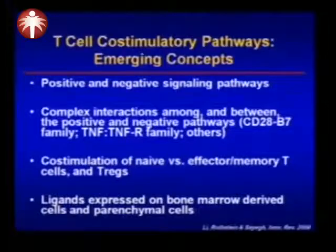However, since then, this field has emerged dramatically over the last 20 years or so. In this review article in 2009, we summarized several of the new things that are known now about co-stimulatory pathways. First one is that not all co-stimulatory pathways are in fact positive pathways resulting in activation of T cells. Some co-stimulatory pathways inhibit T cell activation. In addition, there are very complex interactions among the different pathways.